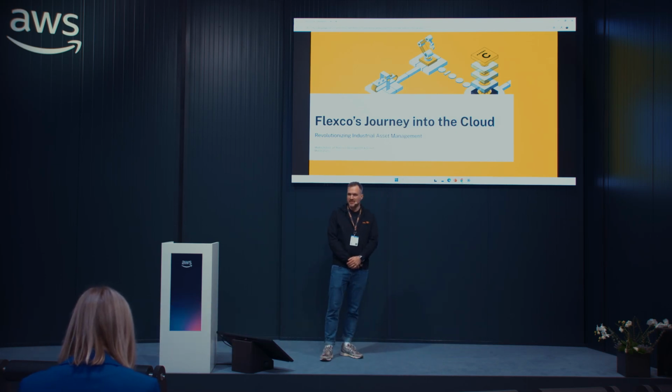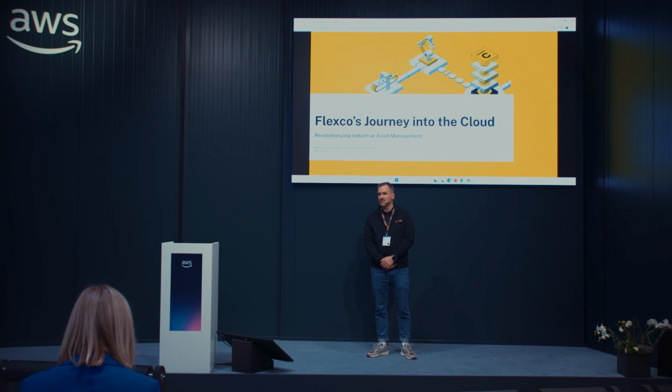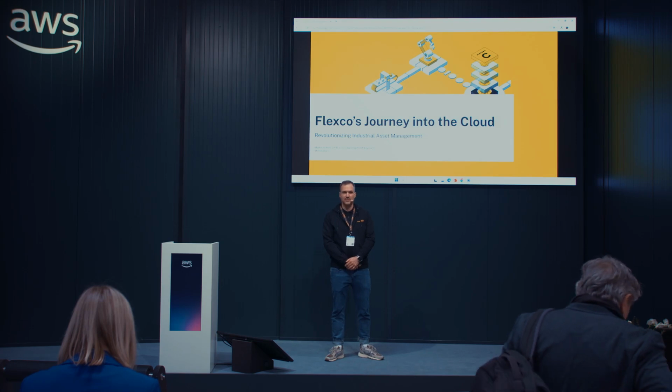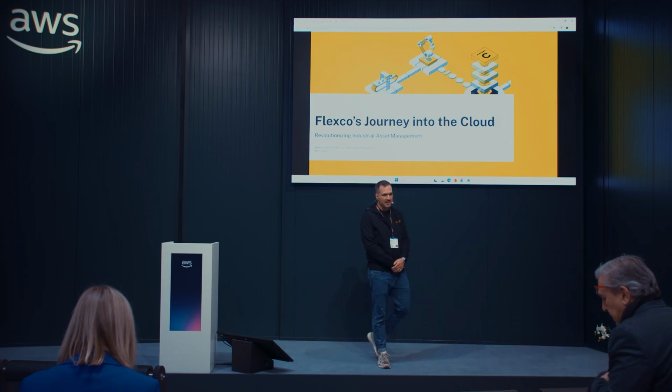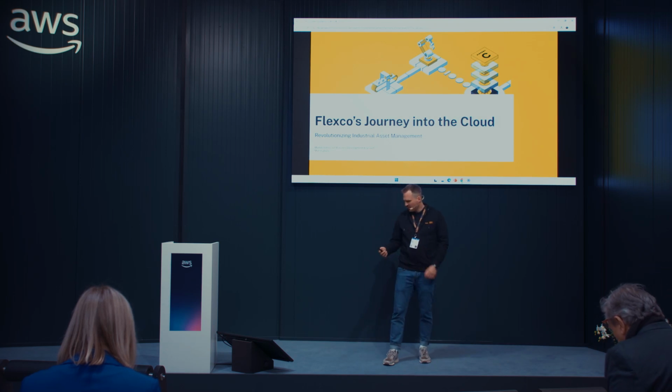We are an IoT platform provider, and I'm leading the business development team on our side. Therefore, I'm on the stage today presenting a quick use case and a quick business case on Flexco's journey into the cloud. That's a customer of ours. And today I want to talk about how we help them to leverage efficiencies on their side.